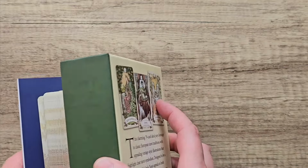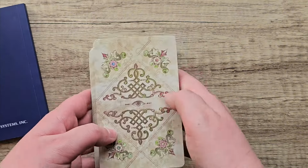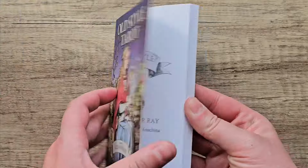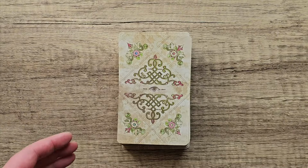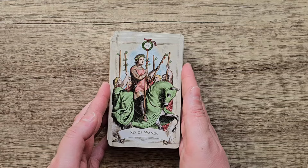I really like the guidebook as well. There's no edging or anything. That's what the backs look like. And this is what the book looks like. Get quite a lot of information. But yeah, I really like the style of this. I think it's really cool. Got that old feel to it.